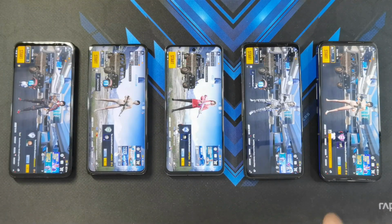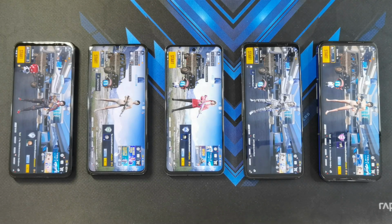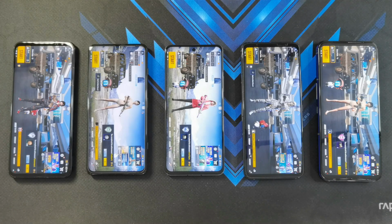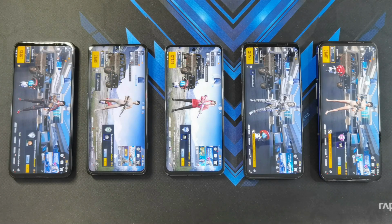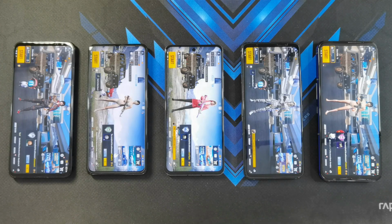So if you're asking me which of these 5 phones I'm going to recommend for PUBG, it's going to be the ROG Phone 5 because the temperatures didn't get too high and you can actually play a lot longer on this phone compared to the others. Now if you don't want your fingers getting warm, then the Red Magic 6 Pro and the Black Shark 4 Pro are the phones to get. I can't really recommend the Lenovo Legion 2 because not only does it get the hottest, but you can only play a couple of hours before needing to recharge the battery.